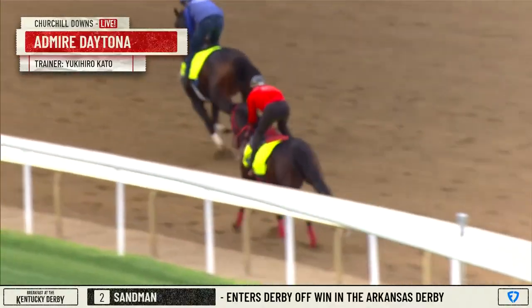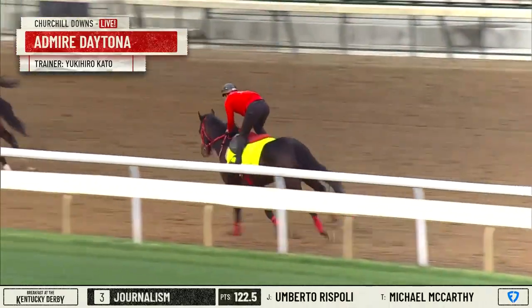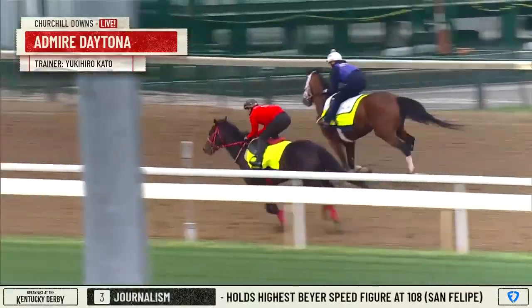So Admire Daytona, your UAE Derby winner, still waiting for a horse to take that route to the Kentucky Derby and win. It's a hard thing to do, win half a world away and then come to your next start here under the Twin Spires.